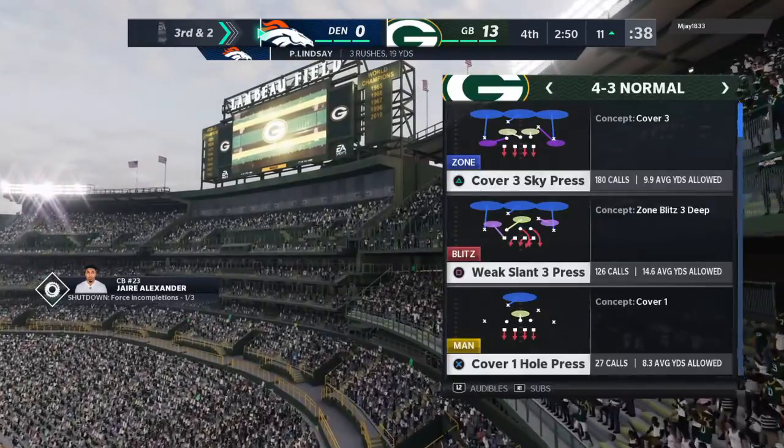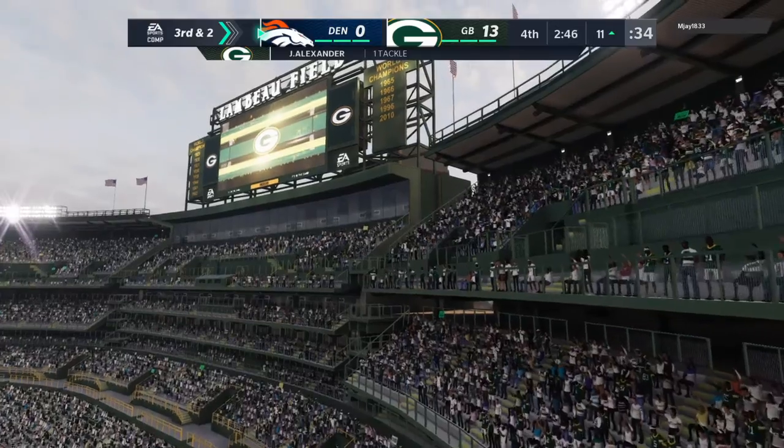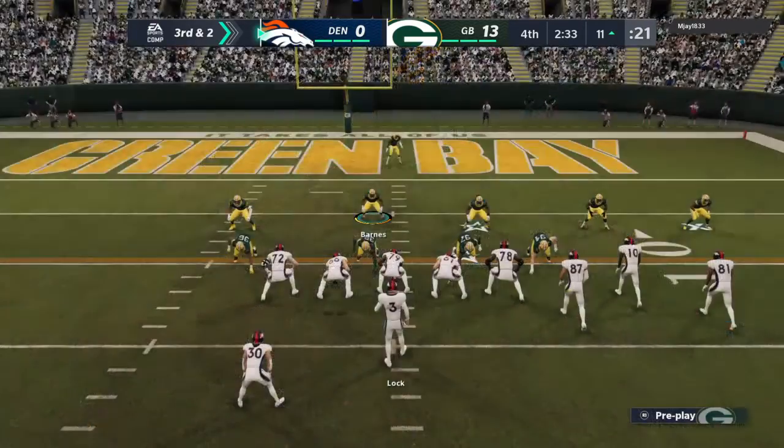Well done. And he's dropped just before the line to gain. 4-yard pickup leaves him with 3rd and 1. And it's 3rd down.